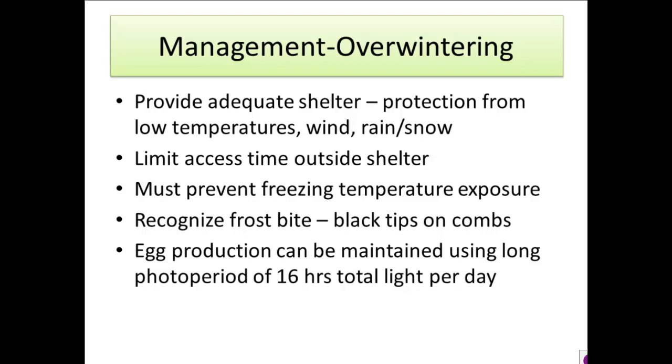Exposure is the big thing. Frostbite is one. If you have birds that were exposed, for whatever reason, frostbite can become an issue, like in all livestock and humans. You'll see black tips on their combs. That'll indicate that there's been some frostbite, because their combs are very sensitive to temperature. So if they did have frostbite, you'll see that on the tips of the combs.